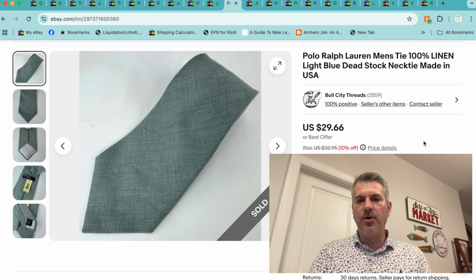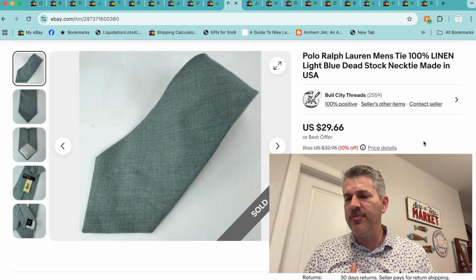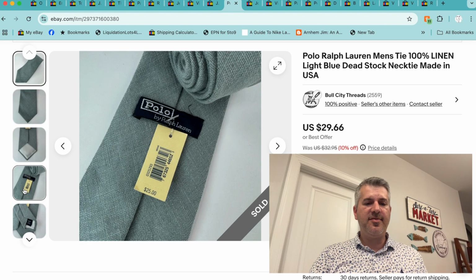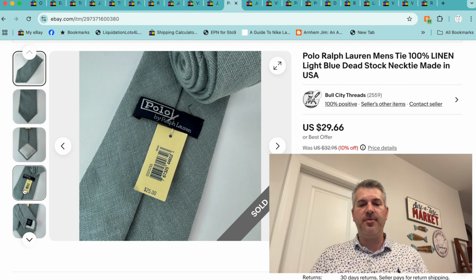Moving on, here's a Polo Ralph Lauren. Polo Ralph Lauren ties in general do sell faster than the category average. I'm choosy with them though. I'm picky. I don't grab them all. I get the ones that are interesting. The reason I wanted this, it still has a tag on it. So that's new old stock or dead stock is what a lot of people say.